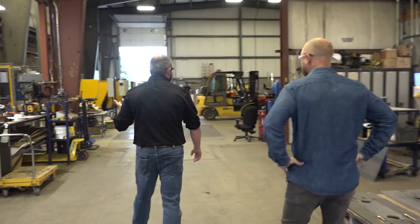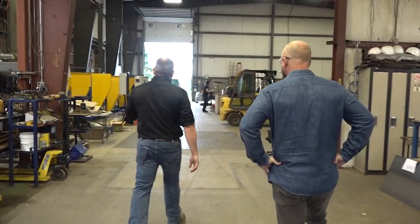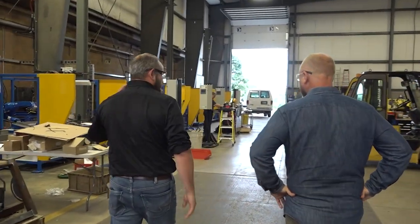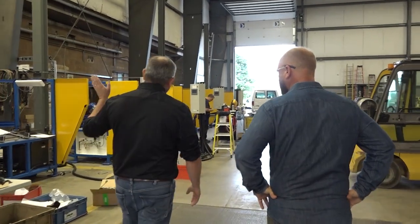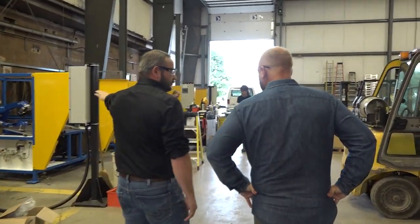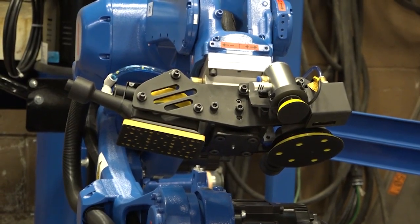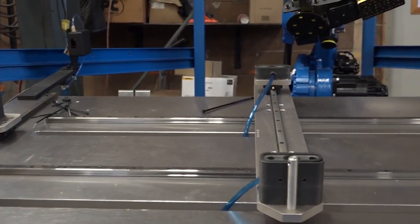But out here we have some technology that we were working on. I know I say we don't make a standard product, but we do make products, and we'll do multiples thereof. So these lines here are actually robotic sanding cells. A local customer came to us and said, I'd like to sand these cabinet doors. Can you set something up?